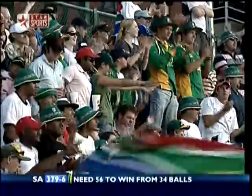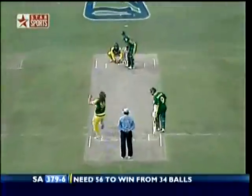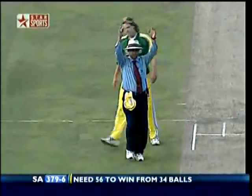Desperately trying to get a fingertip on that one at mid-wicket. There it goes. And all the way to the boundary. Straight in the slot for Van der Vaart. Straight down the ground. What a shot. All the way into the crowd. An unbelievable straight six.